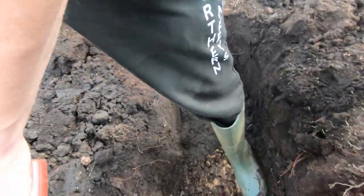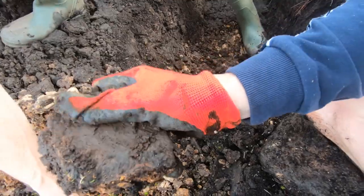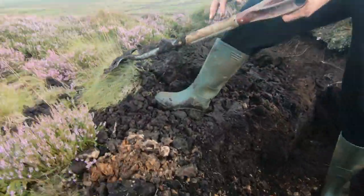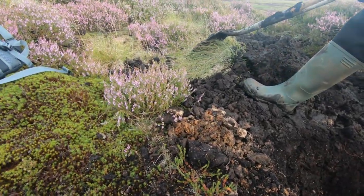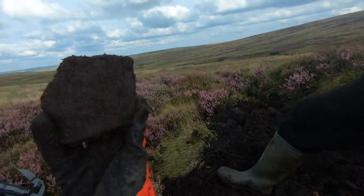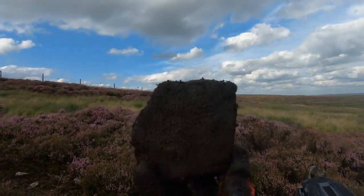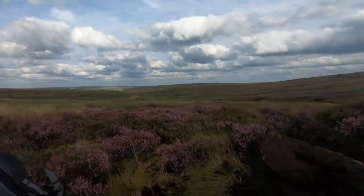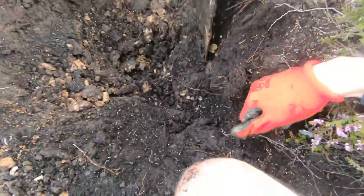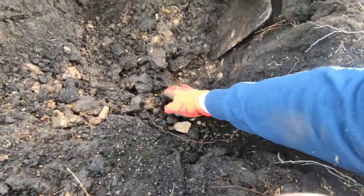So what's going on here, Bruce? Look how flat that one is. Oh, is that a right angle? That's very flat. That's the closest thing we've had. We've definitely got the hard stone packed on the floor.